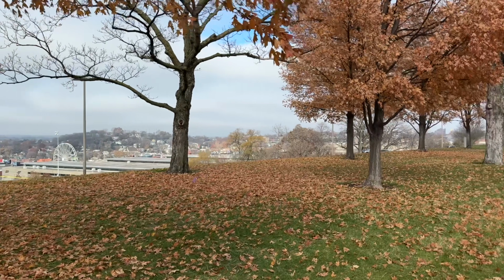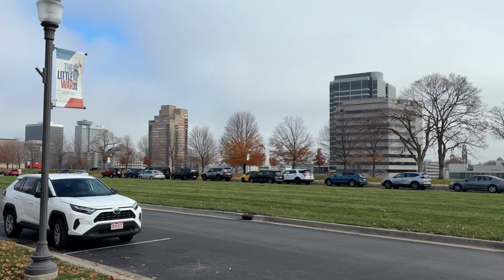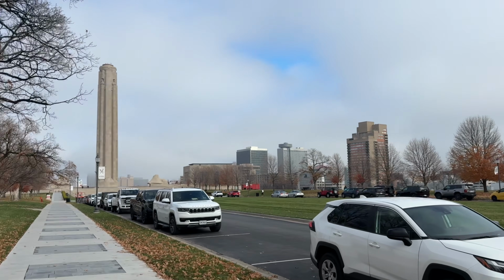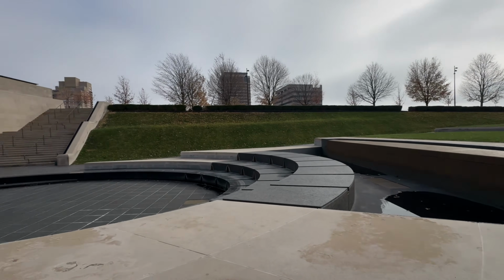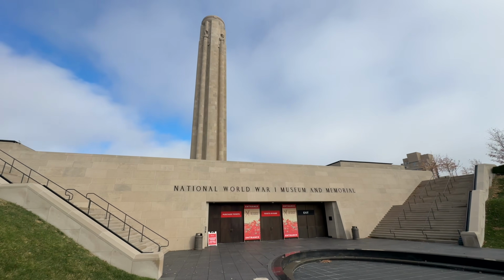Today we're visiting the National World War I Museum and Memorial located in Kansas City, Missouri. It was opened in 1926 as the Liberty Memorial and designated by the U.S. Congress in 2004 as the country's official museum dedicated to World War I.